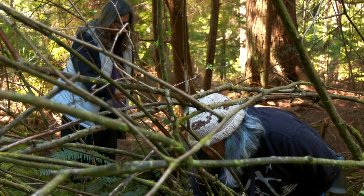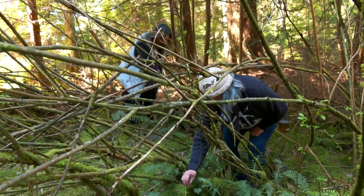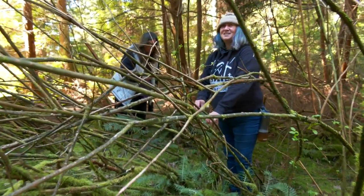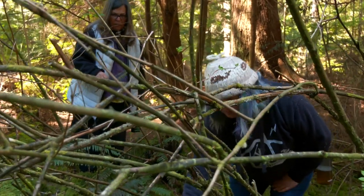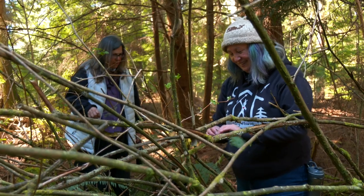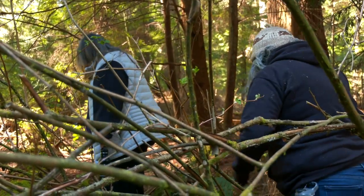And this is cool because these little sword fern fiddleheads down here aren't getting much sun, so they're white. They should be green and brown, but because there's no sunlight hitting there, they're white, which is kind of cool. Yeah, just some cool forest knowledge to hang out and learn.